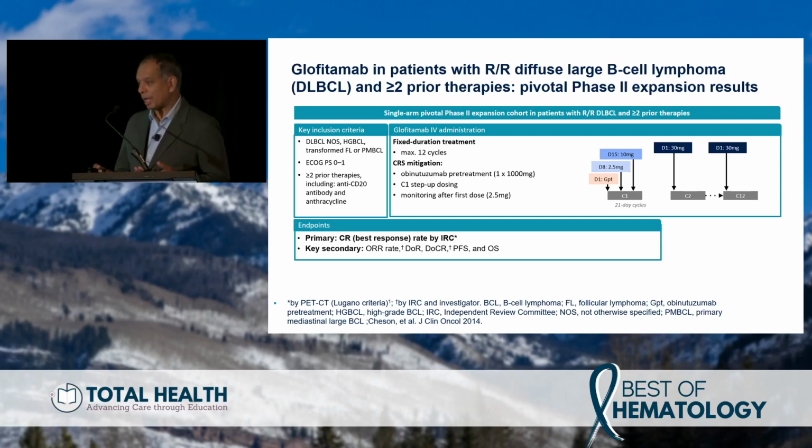In bispecific antibody therapy, this tends to be more limited, but can be severe in a subset of patients and therefore typically results in a need for hospitalization. For example, in this trial, patients were hospitalized for the first 24 hours after Glofitamab administration. But in this trial, they attempted to mitigate cytokine release syndrome by using Obinutuzumab pretreatment and then used a step-up dosing approach for cycle 1 and monitoring again after the first dose.